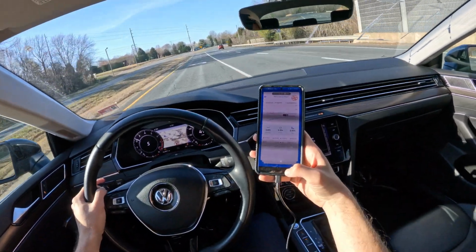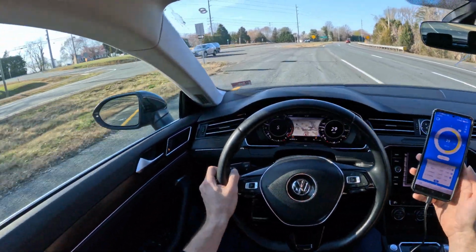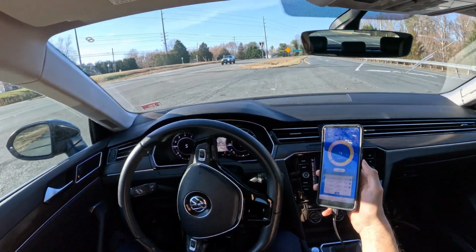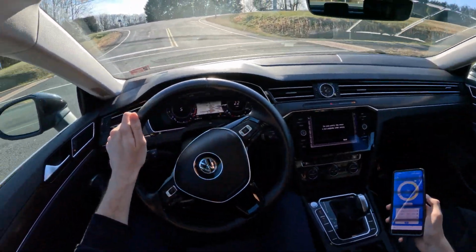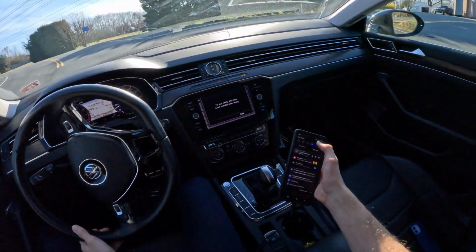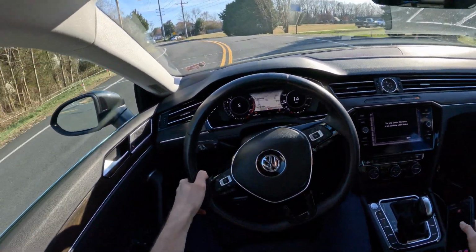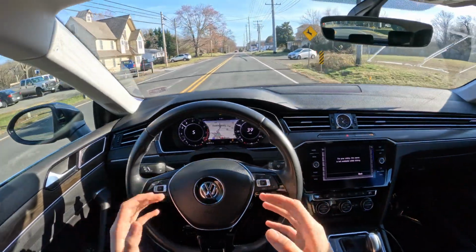So that's about right on spot with what my Arteon did when it was stock. But this did have a little bit crisper gear changes for some reason when I was going. But this is definitely stock. This is not tuned by any means. So let's shut off Dragy. We don't need it anymore. Now let's take some back corners and I will talk about my impressions of the car.